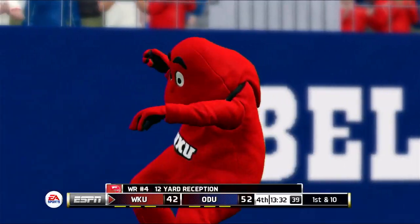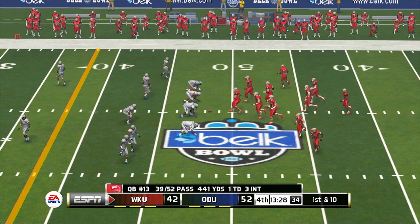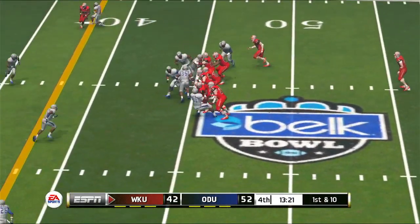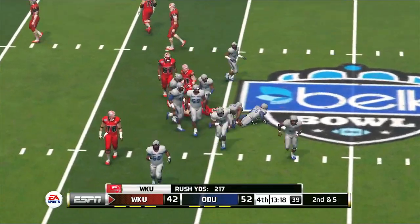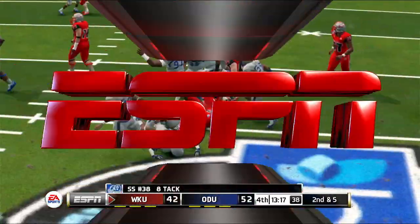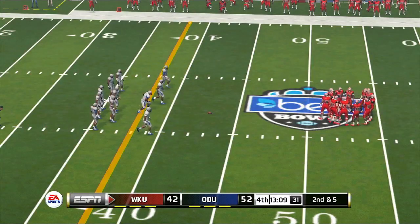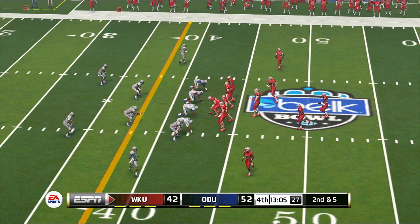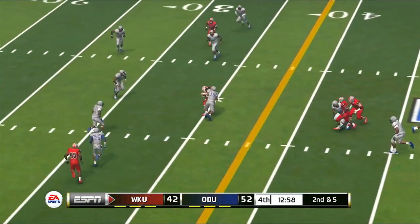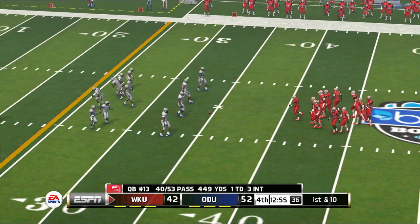Stays in bounds and made a nice catch. First down. Nice run up the middle. Call it a gain of 5 yards. That brings him second and 5. It's second down, 5 to go. Ball on the 43. And he's level at the 35. First down.